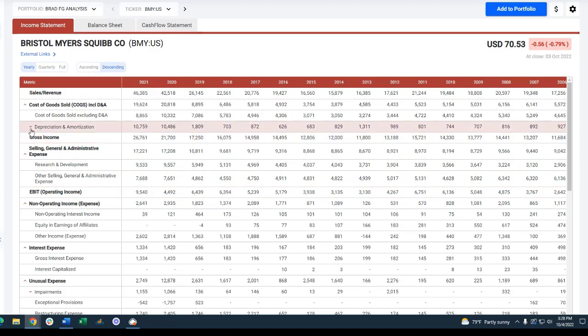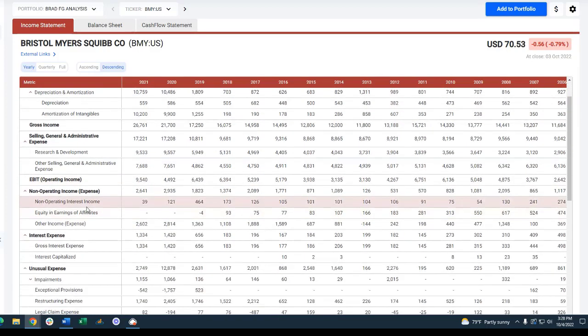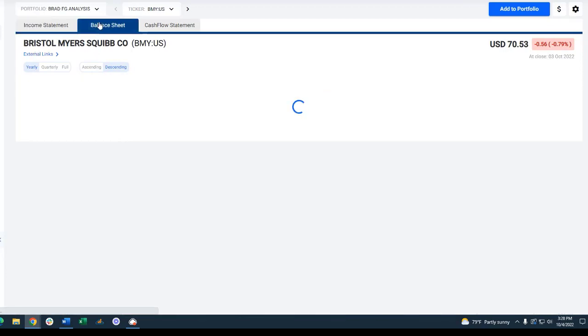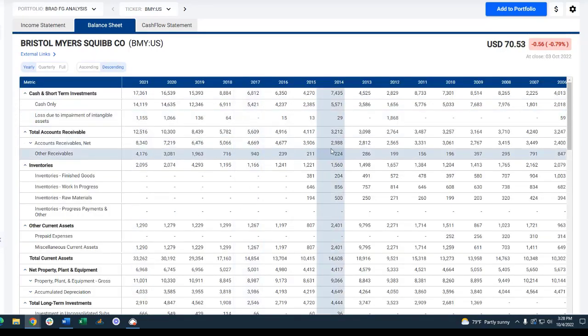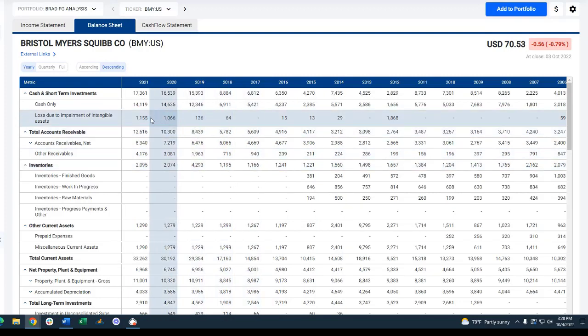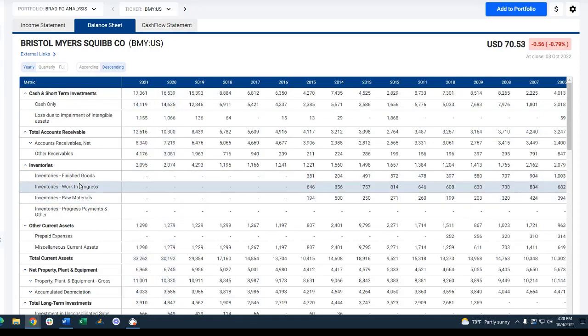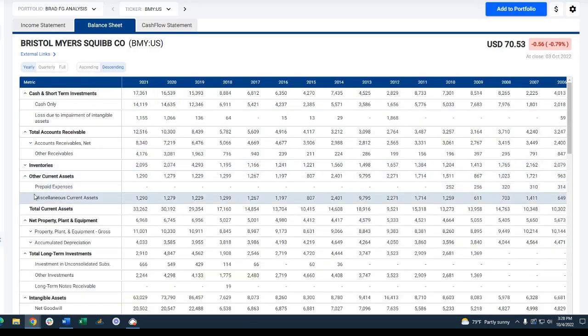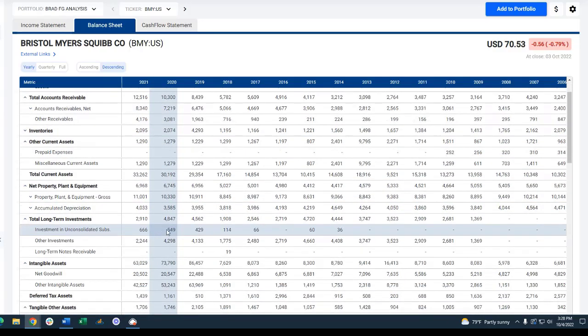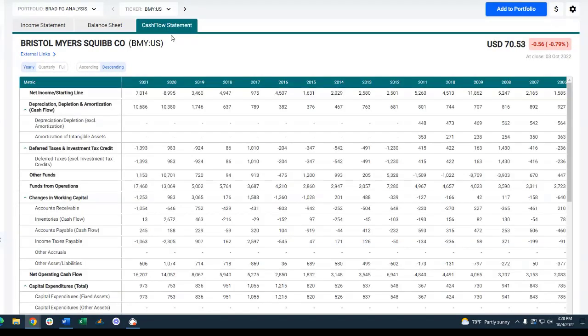I can also expand these items and see a little more granularity as far as what the financial statements are. And I'll do that. And again, I'm starting to skip along here. Now, I can also then look at the balance sheet and see what's been going on with the balance sheet over time, especially looking at things like their cash, looking at things like inventories. I can collapse that or expand it. I can look for plant and equipment. I can look really deeply into the financials, and then the cash flow statement.